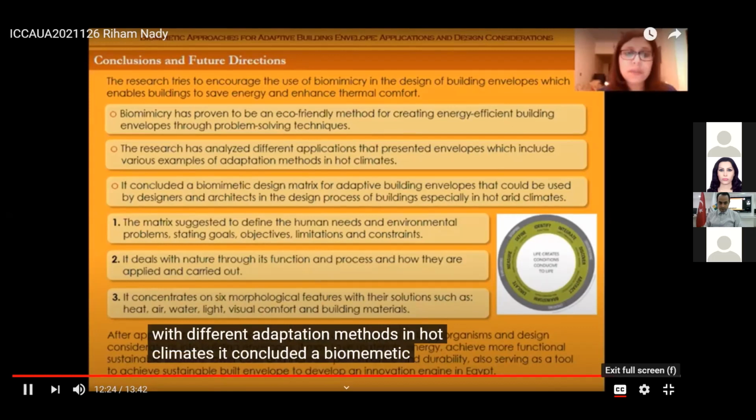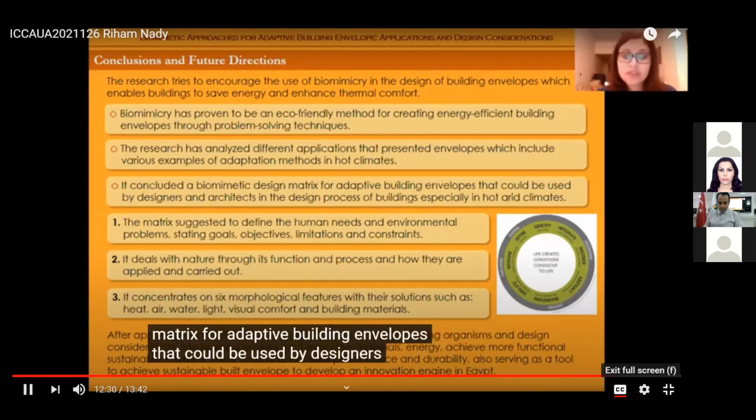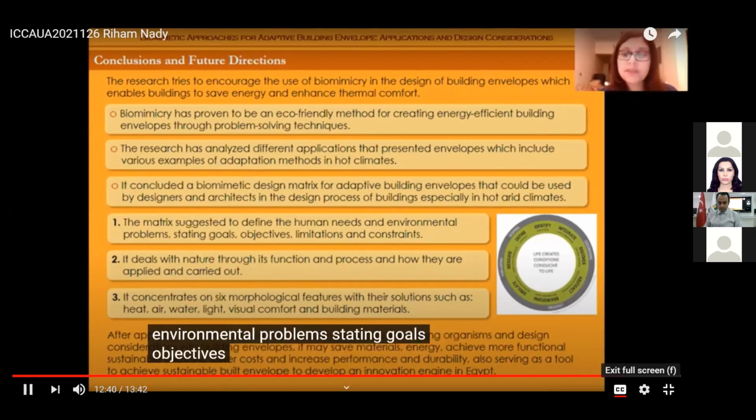It concluded a biomimetic design matrix for adaptive building envelopes that could be used by designers in the design process of buildings, especially in hot, arid climates. The matrix suggested defining the human needs and environmental problems, stating goals, objectives, limitations, and constraints. It deals with nature through the function and process and how they are applied and carried out. It concentrates on six morphological features with their solutions, such as heat, air, water, light, visual comfort, and building materials.